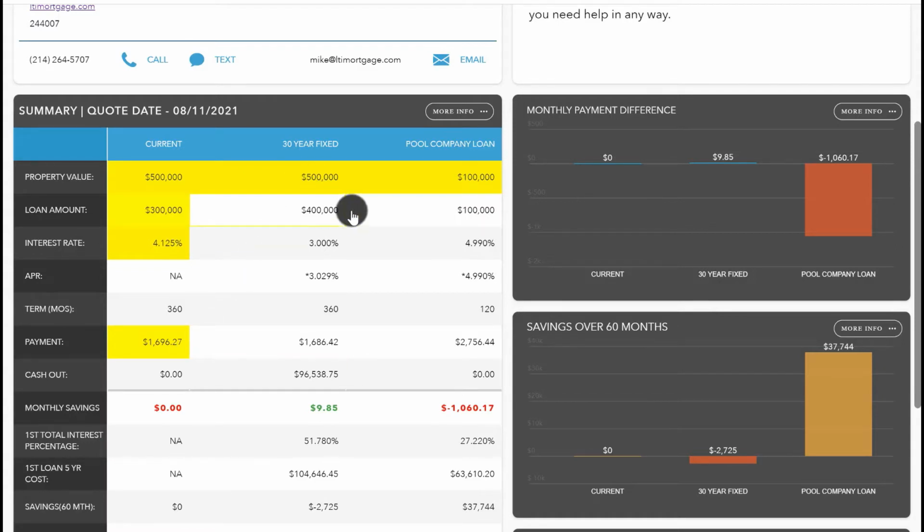So what we're going to do now is add $100,000 to it, and he's getting a really nice pool. I'm talking salt water, heated, all that good stuff. But we lowered the interest rate from 4.125 to 3%. Now, pay attention to this payment right here. The new payment is $1,686.42, compared to what he was paying, $1,696.27. I know, hey, big deal. The guy's saving $9.85. However, he is going to walk away with $96,000 in cash to build his pool the way that he wants to. So we accomplished our goal.